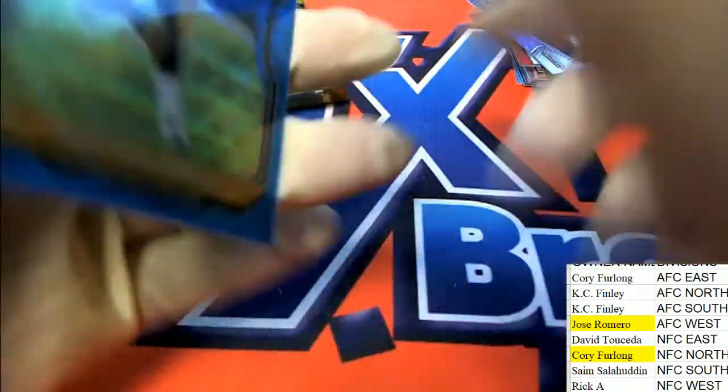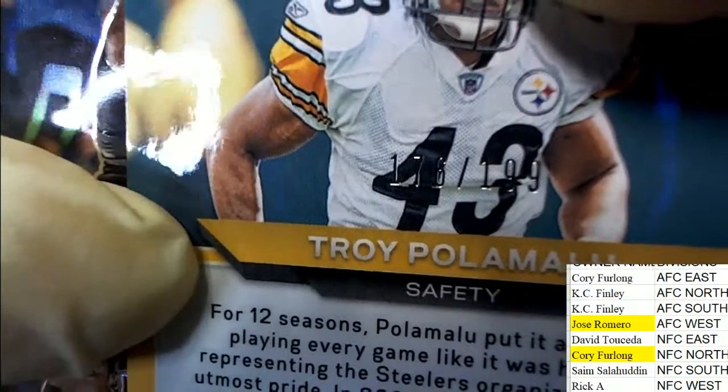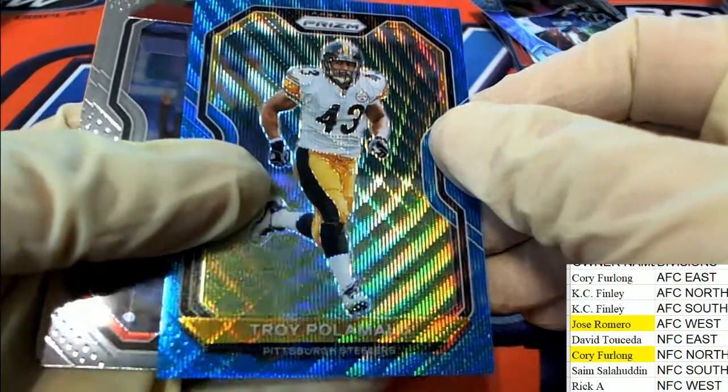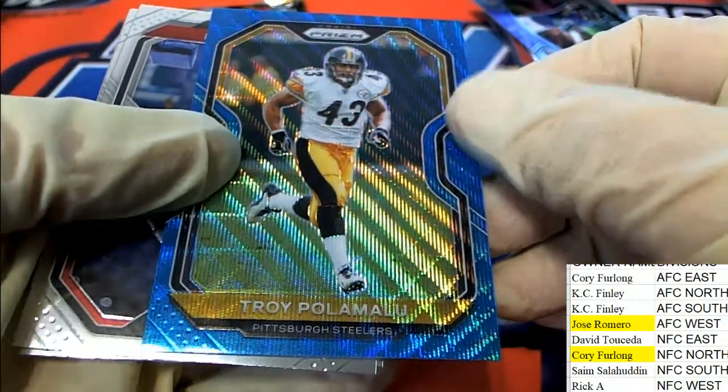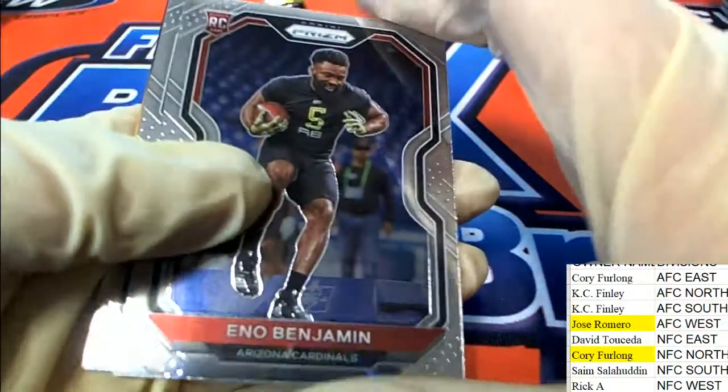Ravens, we got this Polamalu Prizm popping, 176 of 199. Troy Polamalu. And a couple rookies right here.